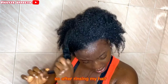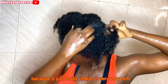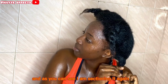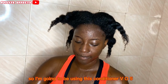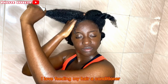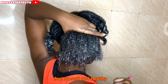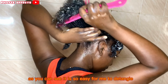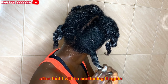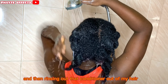So after rinsing my hair, it was time for me to condition it. I actually love conditioning my hair because it makes it very, very soft. And as you can see, I am sectioning it again. I'm going to be using this conditioner, VO5. I love applying it on my hair like a relaxer. I love feeding my hair a conditioner because it makes my hair feel so soft and healthy. As you can see, it is so easy for me to detangle. After that, I will be sectioning it again and then rinsing out that conditioner out of my hair.